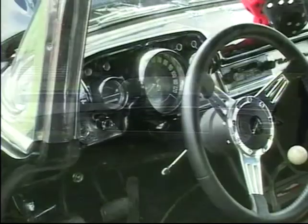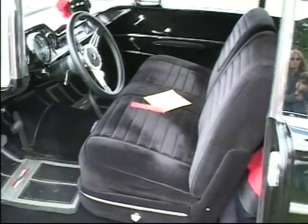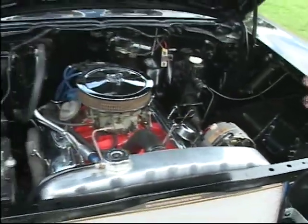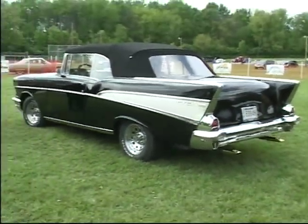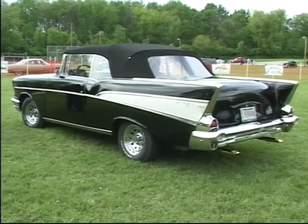We did new upholstery inside and put a new top on it. It's got new front fenders. Everything's been re-chromed. The motor's a rebuilt 327. It's got a 4-speed in it. Notice the gold downdrafts. You don't see them on the cars too much, but I doubt if we'd ever sell it. We'd probably let my boy have it when I get tired of it, if I ever get tired of it.